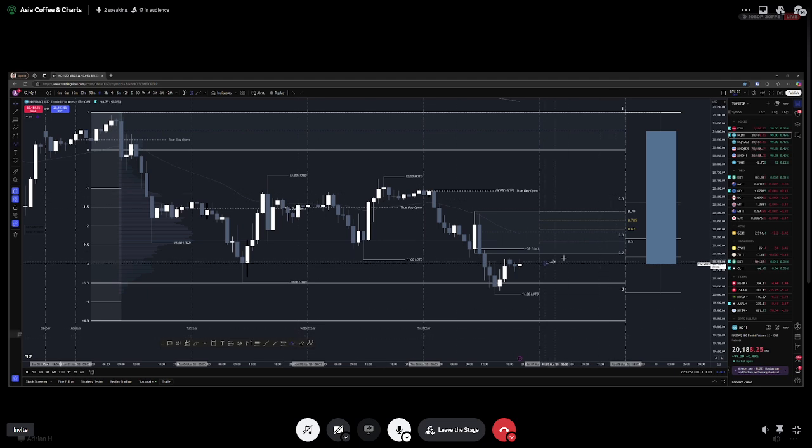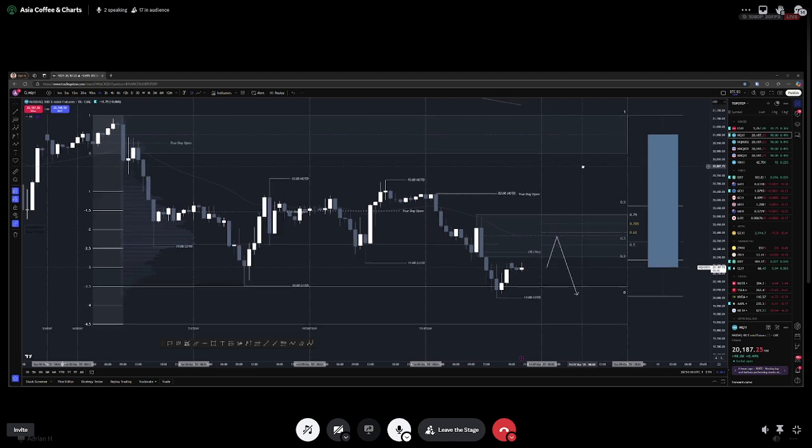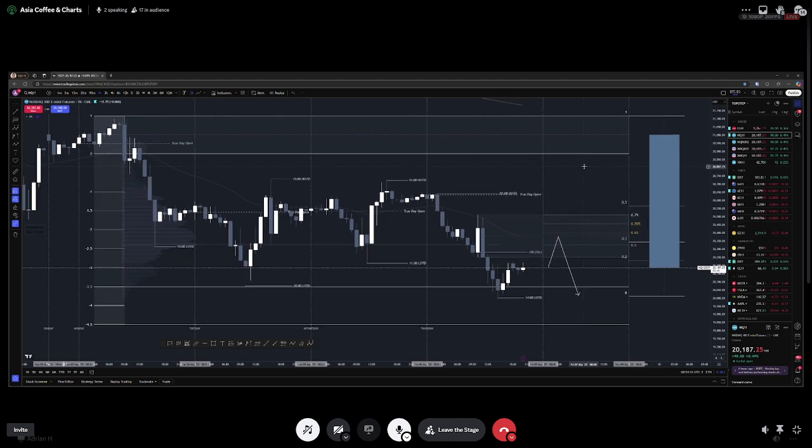So we could see a rejection here, but with the way the weekly candle is playing out, I wouldn't be surprised if it is another midweek decline and we close lower. Just currently, because it is Thursday already, right? And we are currently big body down on the weekly.